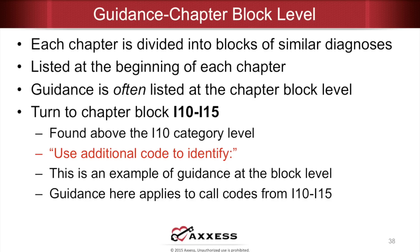For example, in your code book, if you turn to the chapter block for I10 to I15, these are your hypertensive diseases, you're going to see that above the I10 category level, you'll see some guidance there. And the guidance will say, for example, use additional code to identify, and underneath that you're going to see where it lists exposure to tobacco smoke or patient's history of smoking or active smoking and nicotine, and so on. So that's an example of guidance at that block level. And the guidance here applies to all codes from I10 to I15.